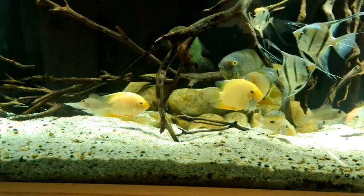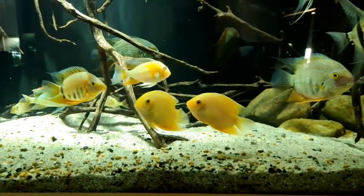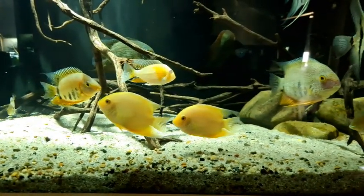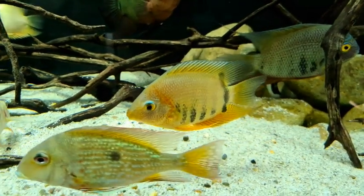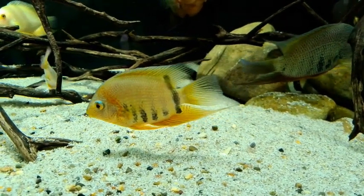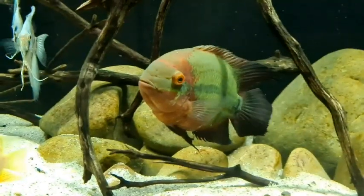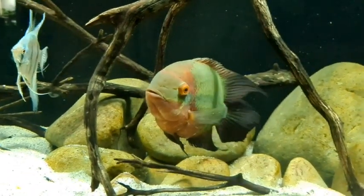And I'm down to one green severum who looks really good, who's over the back there somewhere. And also, I'm down to one red shoulder or Rotkeil Severum, who's just starting to colour up. He's still fairly slow growing, but he's coming along really well. And of course, what would be a video without saying g'day to Derp, the fattest chocolate cichlid on YouTube.